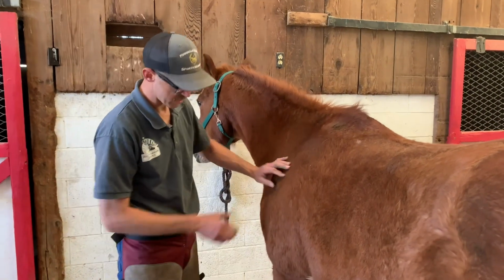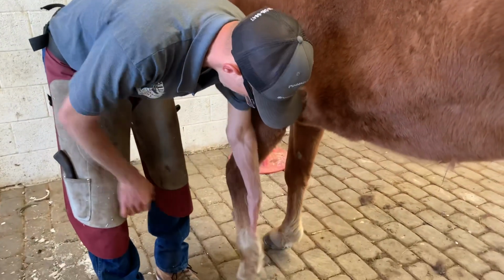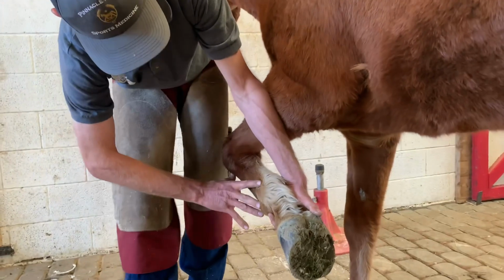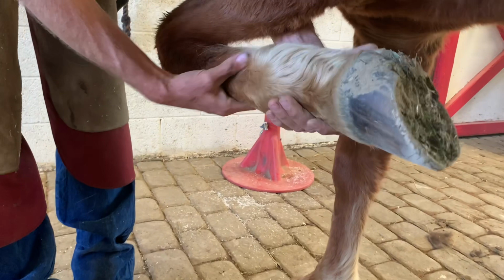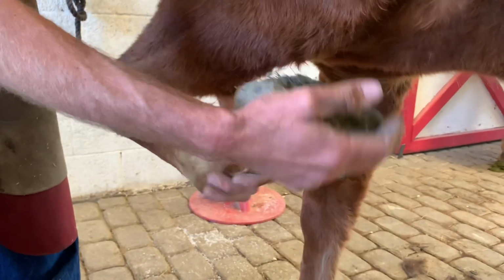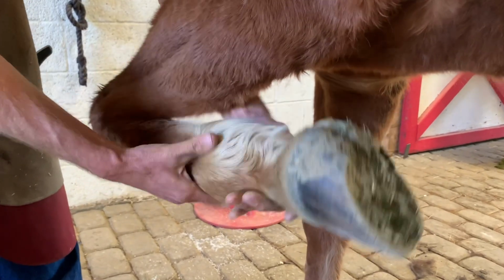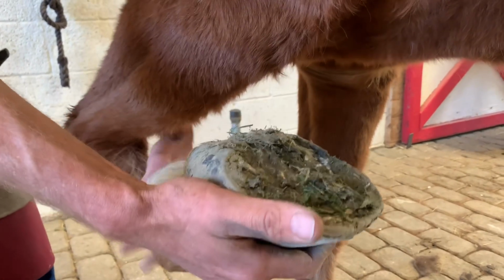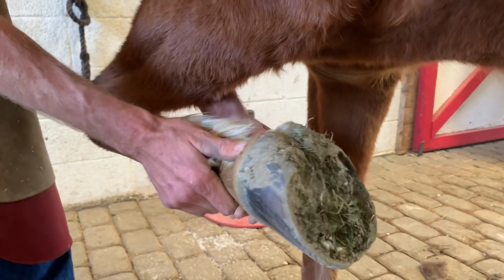So one portion is I always feel down the leg as I pick it up. So I'm checking the tendons, I'm checking the splints. This is your cannon bone here, I'm checking the cannon bone. A horse will tell you a lot of where the pain is, if there's any pain in the horse, but it's also just a good practice to check the flexion as I'm picking up the horse's leg. A lot of the time this will go undetected, but I'm feeling for cuts, feeling for any bruises, soreness, soft tissue stuff.